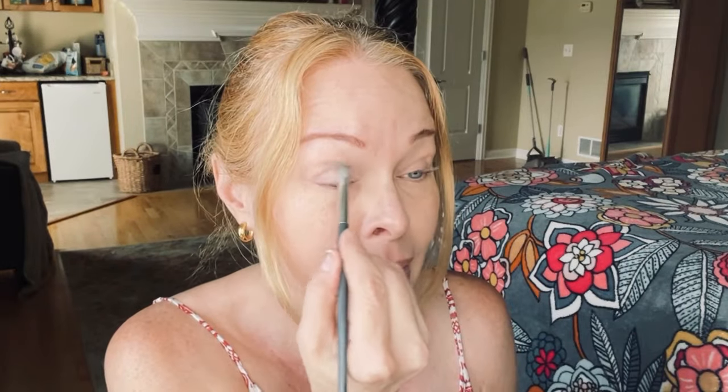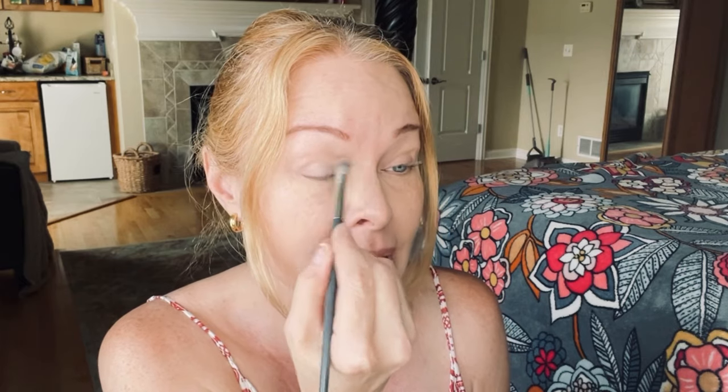I've really enjoyed Clinique's eyeshadows over the years. I have many, many palettes. They're fragrance-free, they're hypoallergenic, and I don't know, they're just really, really good palettes. I think they're really great for people with sensitive eyes and people who wear contacts, and all of the rest of us too. I'm gonna go in with this shade right here.